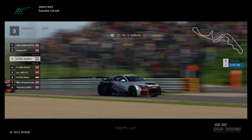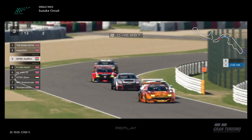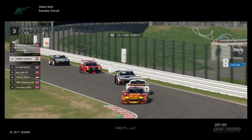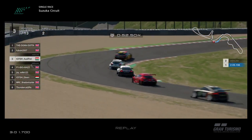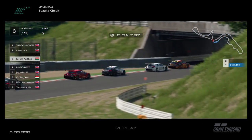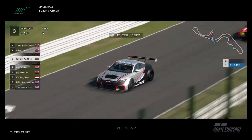I do wonder though why these guys haven't saved this car for the second race this week, because the second race is Monza and that's much more suited to an Audi. It depends what the second car is, I guess. I think Adey Ferry's got a Mustang? I don't know, probably got that one.